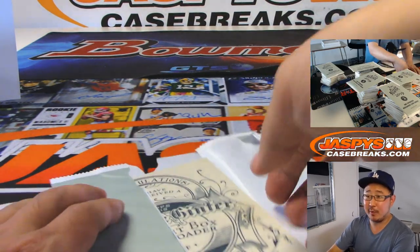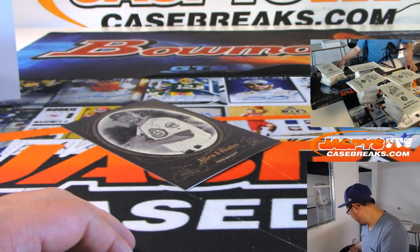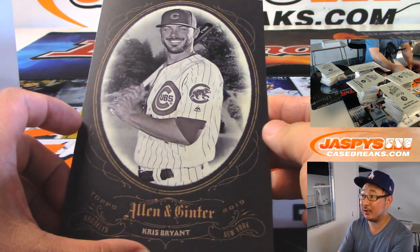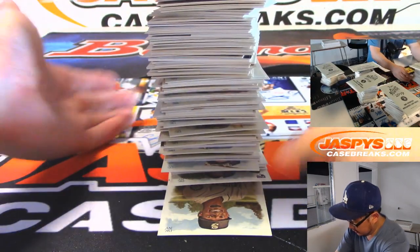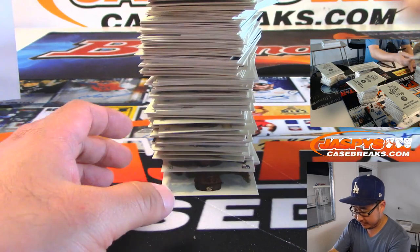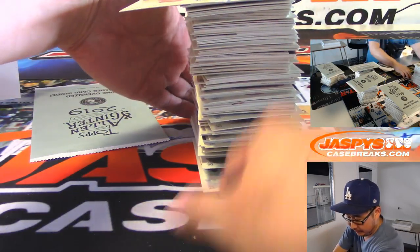Jordan thinking, or if both people want to rip, each person gets their side of the mini card. It's not a bad idea, but no, it'll be randomized though. All right, there's Chris Bryant, box topper. And the next box. So we have 1, 2, 3, 4, 5 boxes left. But we should be able to breeze through these pretty easily.